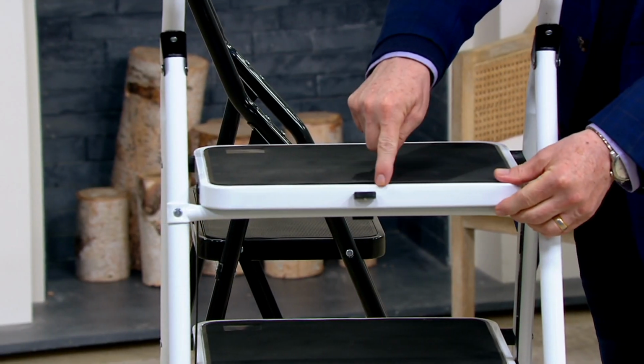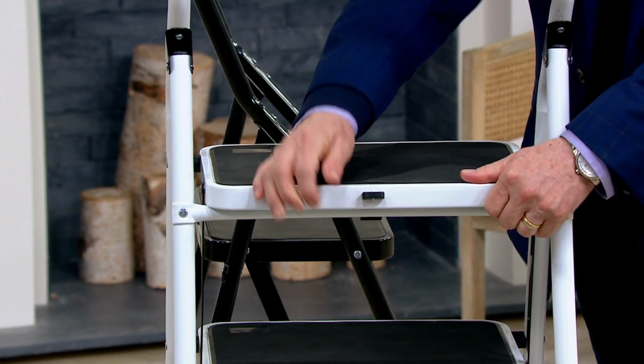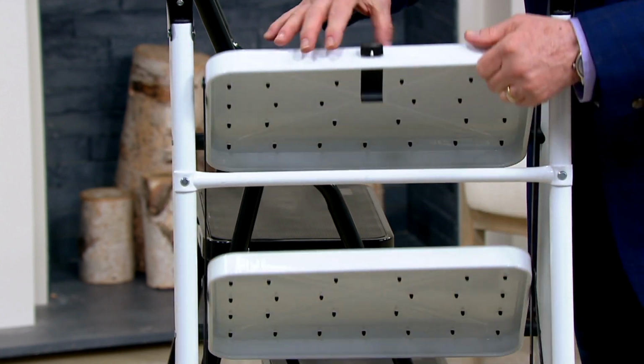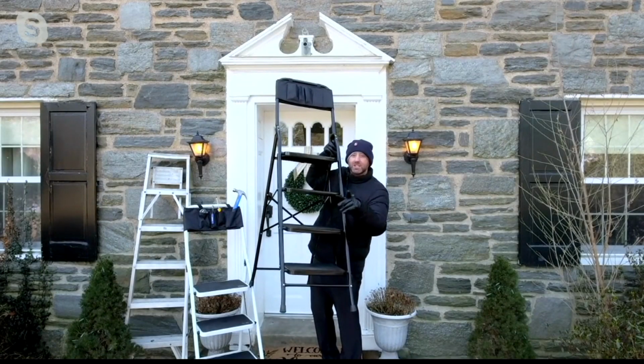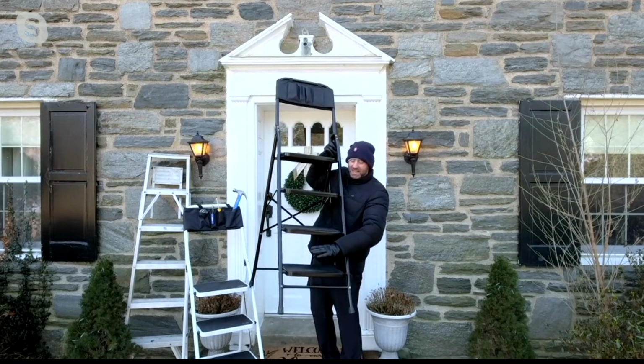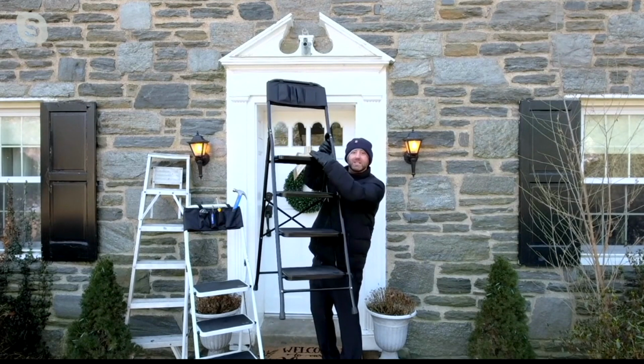Some ladders are going to tell you that they have steps, but the reality is there's still some rungs on the bottom. We have full 15-inch steps. I have size 12. These fit my feet, and I can walk all the way up here to the top.